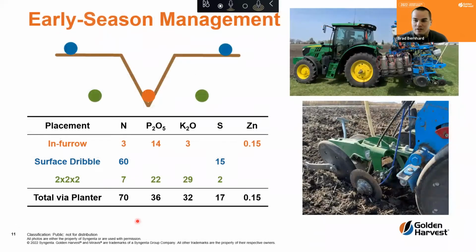So here's a closer look at that early season management system and the rate of nutrients that we're applying there. It's color coded on where the placement was. So the orange was in furrow, the blue would be the surface dribble application, and the 2x2x2 placement is green. And you can see in total, we were applying 70 pounds of nitrogen, 36 pounds of phosphorus, 32 pounds of potassium, 17 pounds of sulfur, and a little bit of zinc, all applied with the planter.